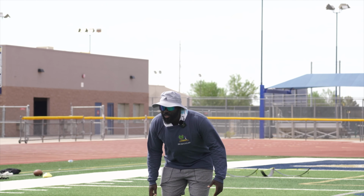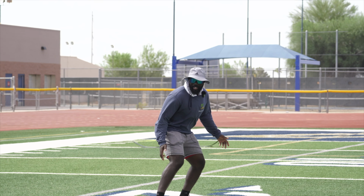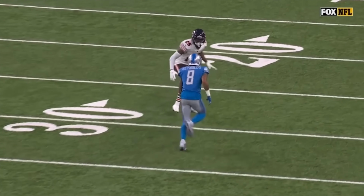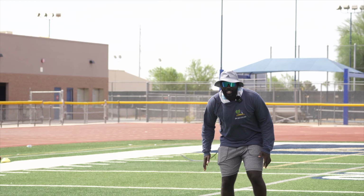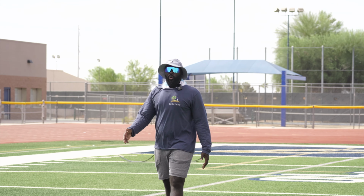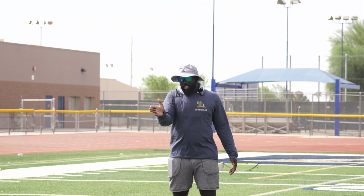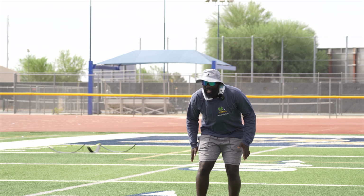Another reason, as soon as they go hike, they open up and they're like this. They shade on one side. As a fade, we gotta find them. Boom. Biggest thing is just staying square. Staying square, weaving. That's the next point I wanna make. A lot of DBs don't weave in their pedal. When the receiver starts to stem us, we wanna weave, boom, and protect our leverage.